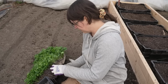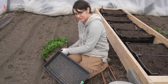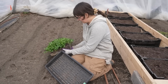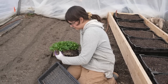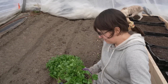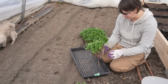I want to get them planted into the ground fairly quickly. If it was not so hot in the greenhouse, I probably would just break apart the entire thing and go from there. But I kind of want to do it little bit by little bit. Do a few, plant a few. Because each of these trays has 100, maybe I could rip apart 25 and then plant 25. It's not as quick.